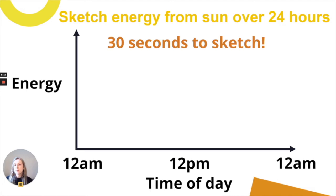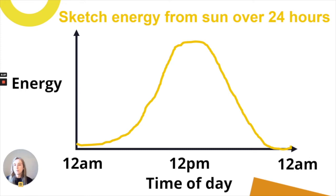So try and think about when the sun is brightest. And does it always shine? Okay, that's about 30 seconds time. So did your sketch look a bit like this?